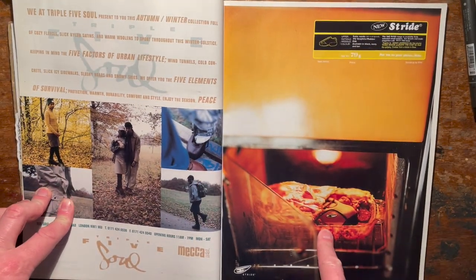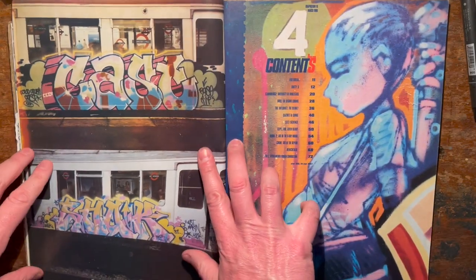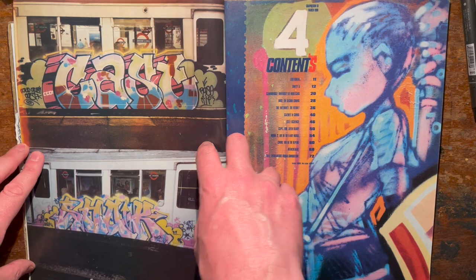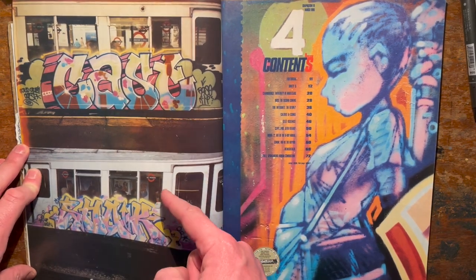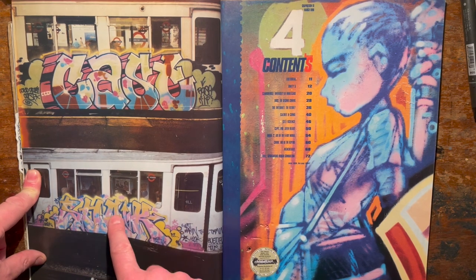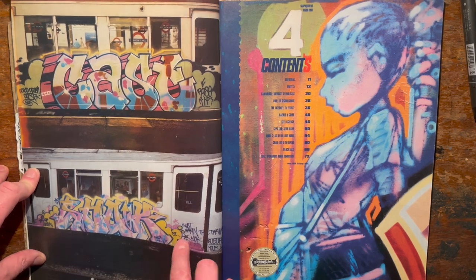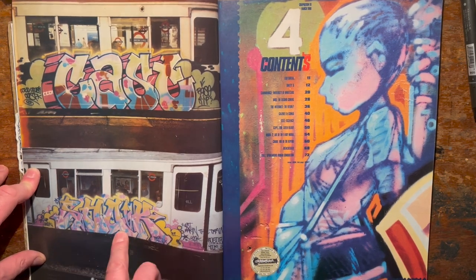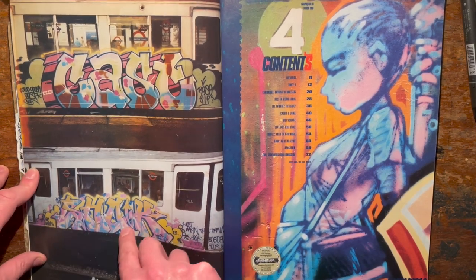A trainer baked into a pie. Nice. Oh, look at these. So these are underground trains. That looks like it was probably late 80s into 90s. That's when that style was. Oh, in fact, there you go, 89. Beautiful. Absolutely beautiful window lamp panel piece, that one.